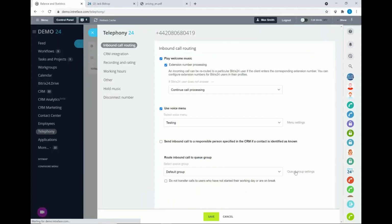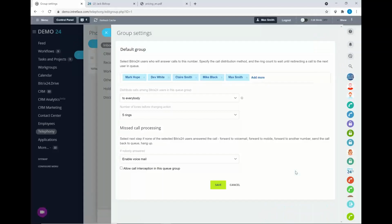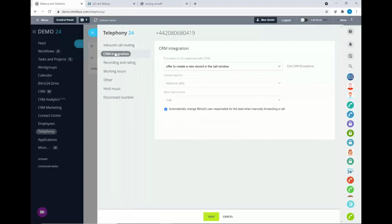Okay, so we've mentioned there how we can set up groups, and here is where we can actually start to set out those groups. Here is where you would add the users into their relevant groups in the system. So we can say here for the sales team, we're going to add each person into that sales group. We can then move on to the integration into the CRM system.